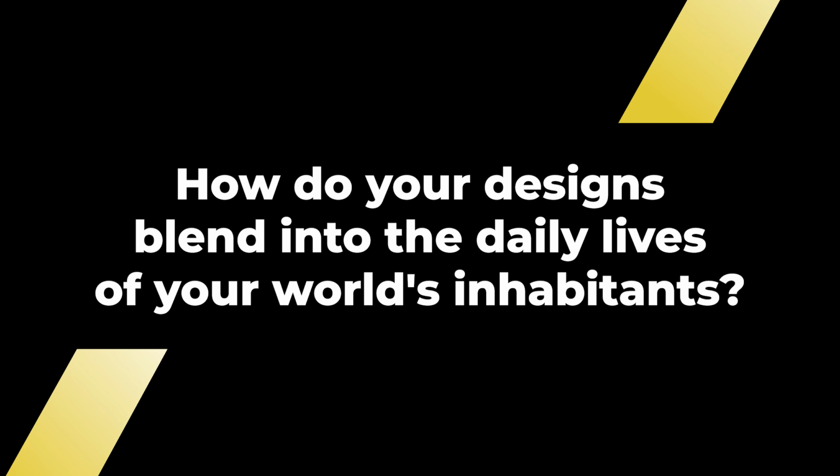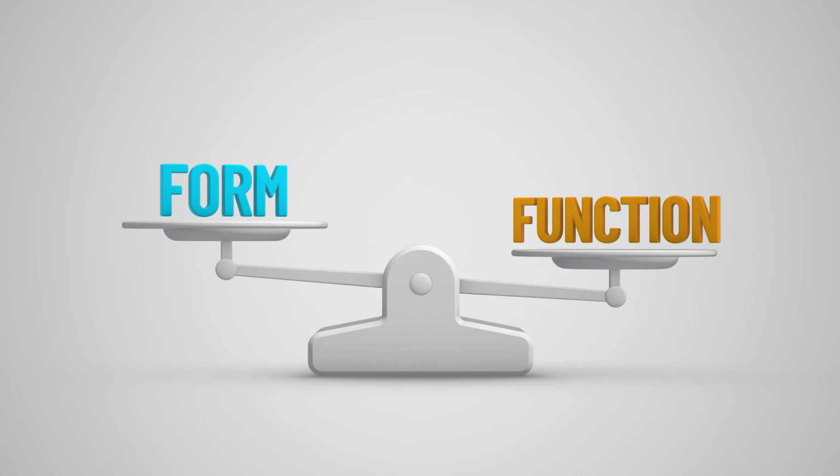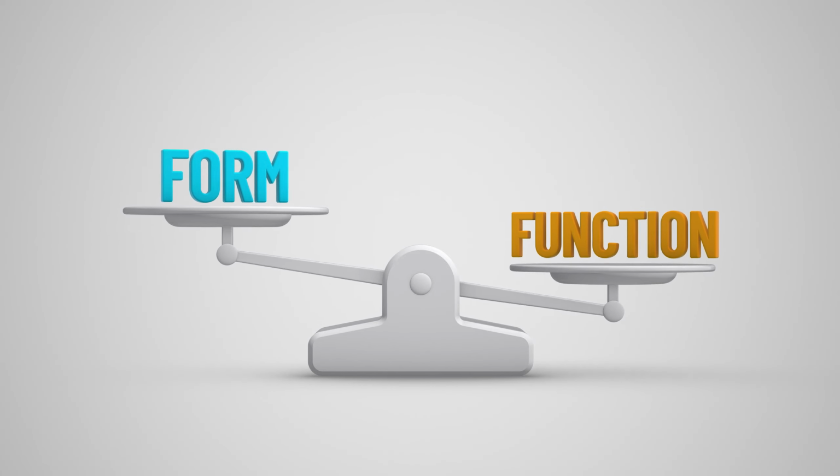How do your designs blend into the daily lives of your world's inhabitants? Your transportation should be a reflection of your world's culture and aesthetics. Is it ornate and artistic, or rugged and functional, or a blend of both? It's all about balancing form and function. Your designs should be as practical as they are beautiful. At the very end, it's time for step 7 and a last reality check. This final step serves as an overall assessment to make sure that all the different aspects come together nicely.